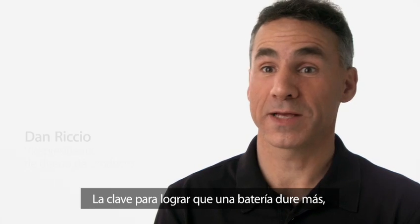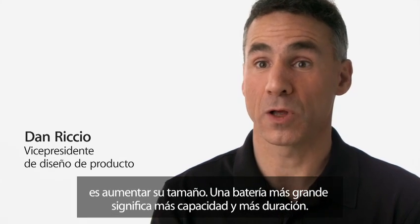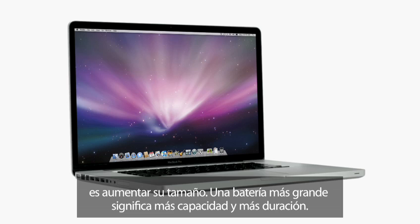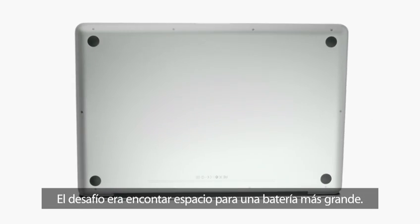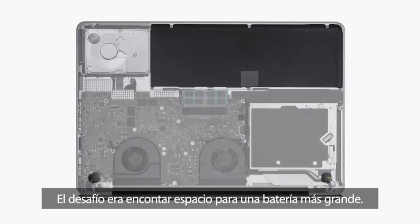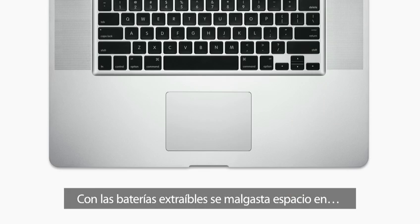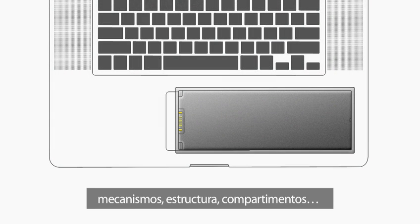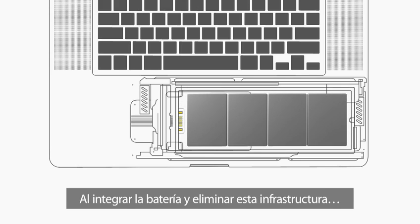The key to building a long-lasting battery is making it bigger. A bigger battery with more capacity means longer battery life. When we design a portable product, every tenth of a millimeter is precious. The challenge, designing a bigger battery, is where to find the space to put it. We found that when you design for a removable battery, there's a lot of wasted space. A lot of that space and volume is used for mechanisms, structure, battery compartment, even removable doors.